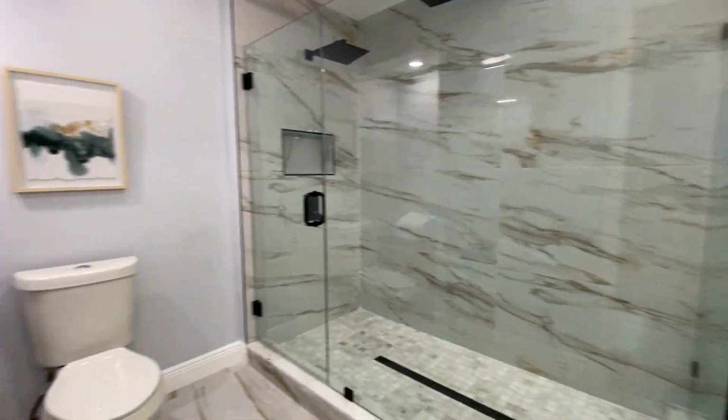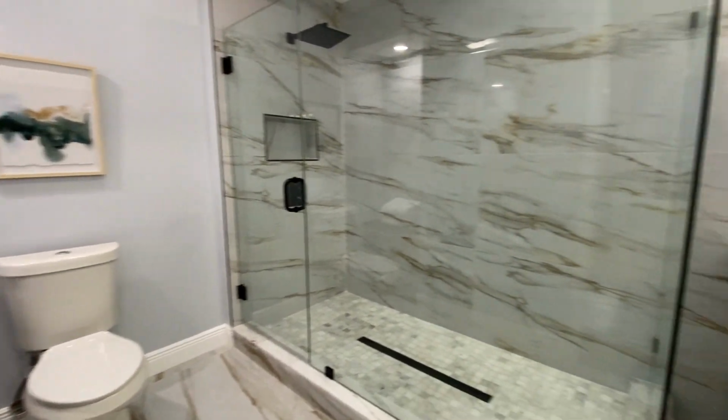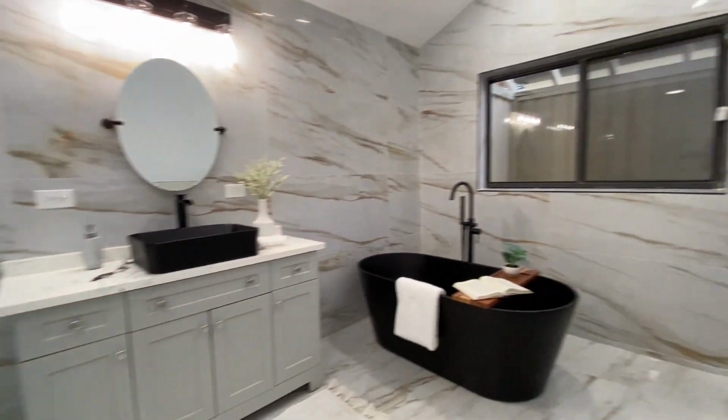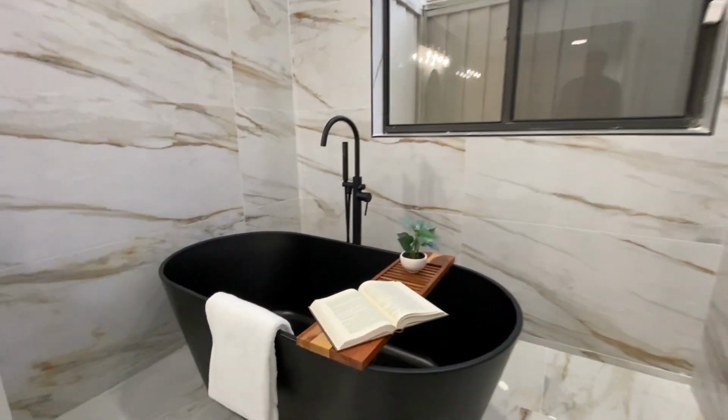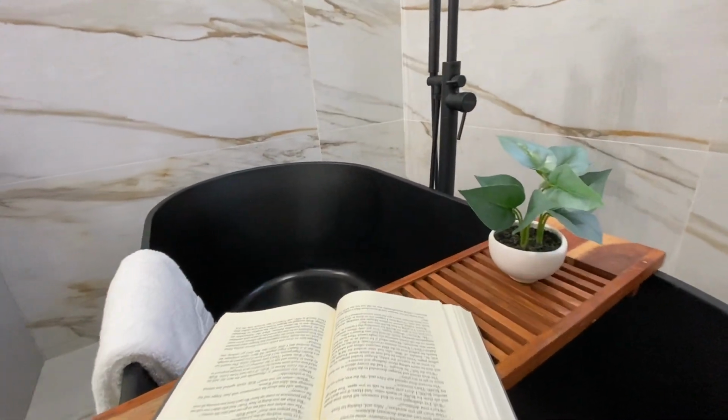Oh, yeah, and a home warranty is also included for peace of mind when you make it your own and move in. There's also a 4-point inspection that has already been completed.